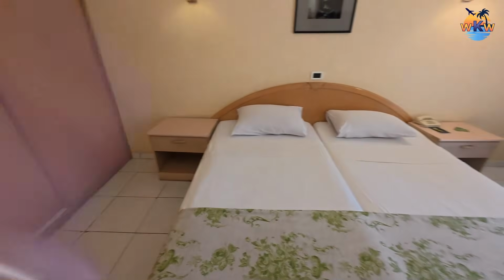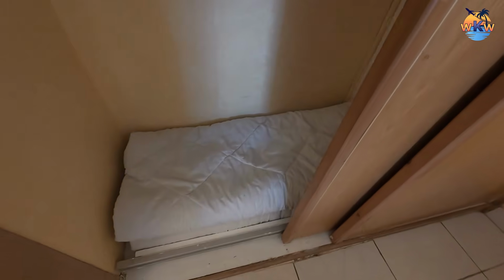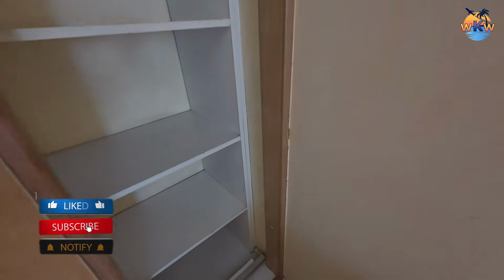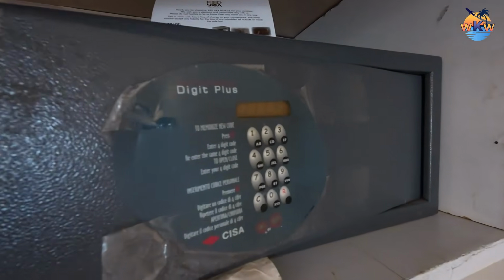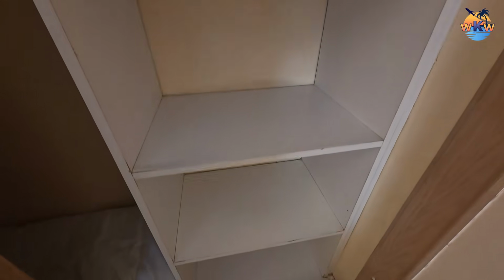I'll do the bed in a second. Got this quite a good size wardrobe. Quite a few hangers, plenty of hangers. I don't think we're going to need the extra quilt. And we do have a safe as well. Yeah, it looks like a free safe because the instructions are on top, and some shelving space.